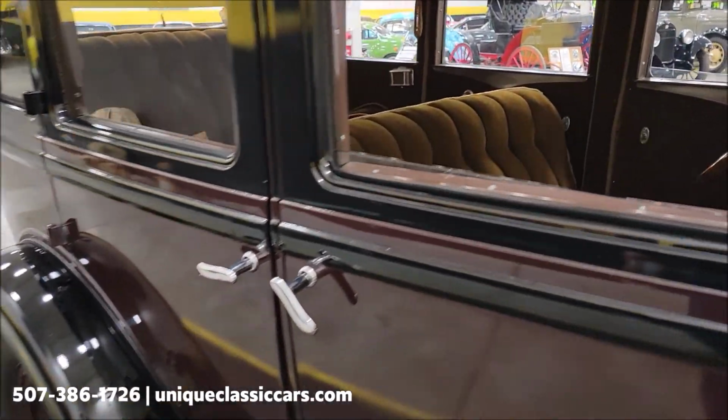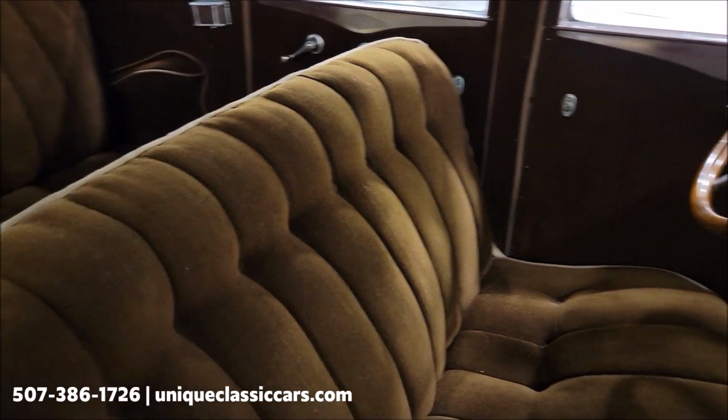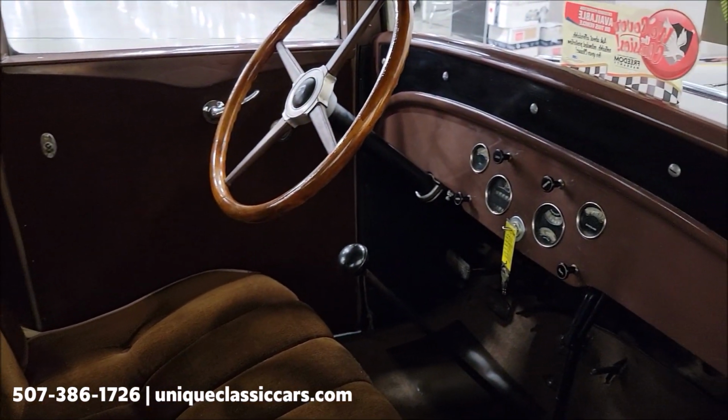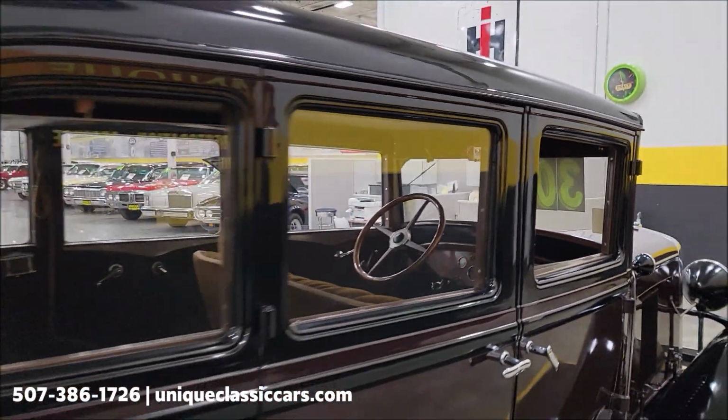Interior, as I'd call it, a light brown, medium brown cloth. We'll check it out a little closer when we get around to the driver's side. We'll start it up, let you hear it run.